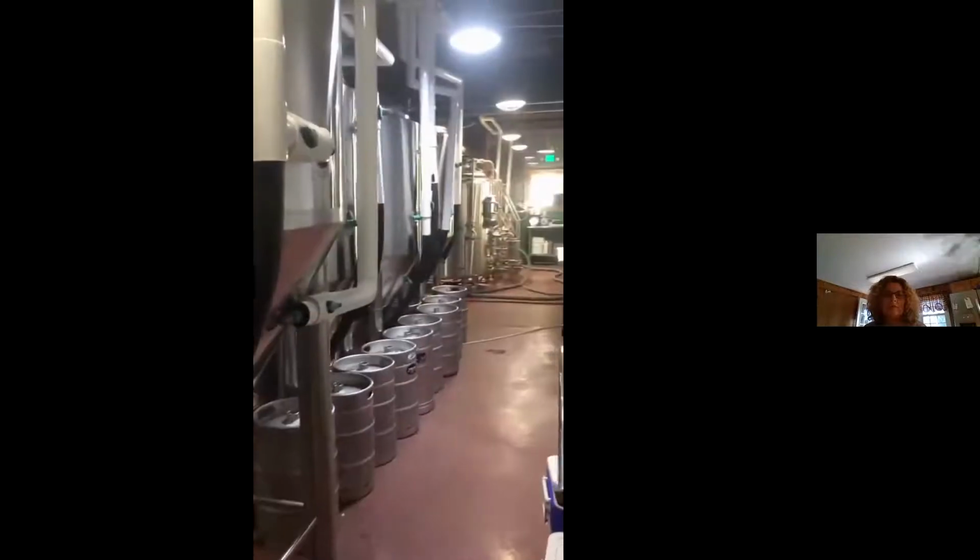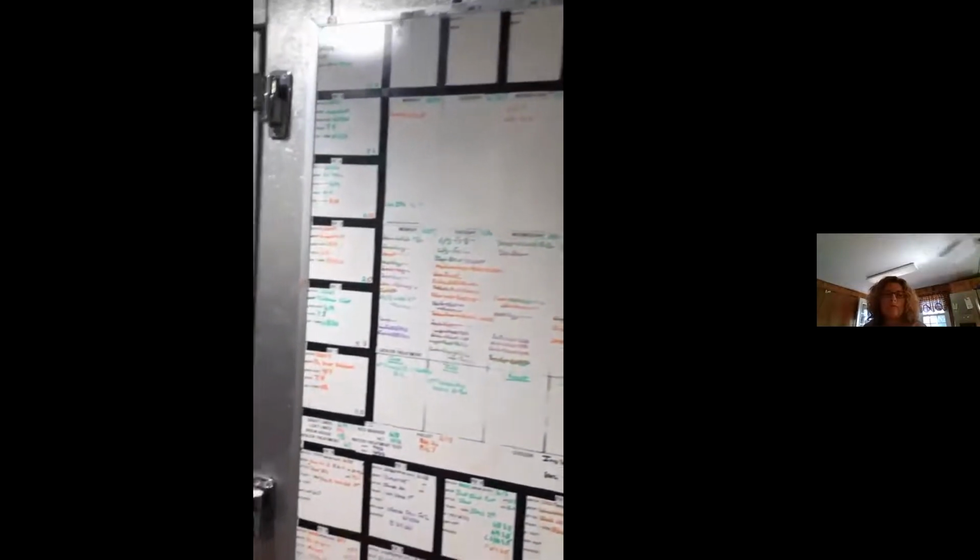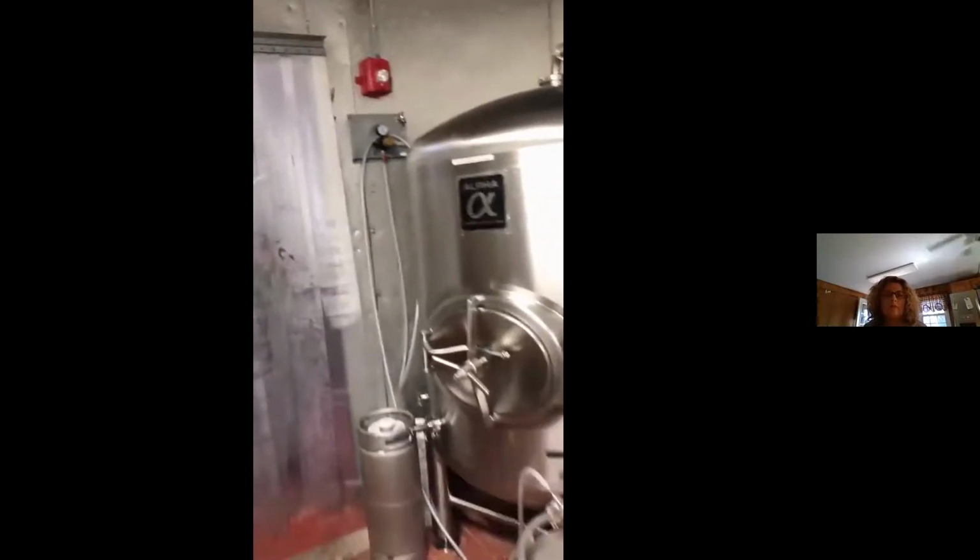We're gonna head into the brewery. You get to have a little glimpse of our fermenters there. This is the brain of the brewery. This is the calendar where we keep track of everything that needs to happen to make sure our brews are ready on time and everything is being kept on track.